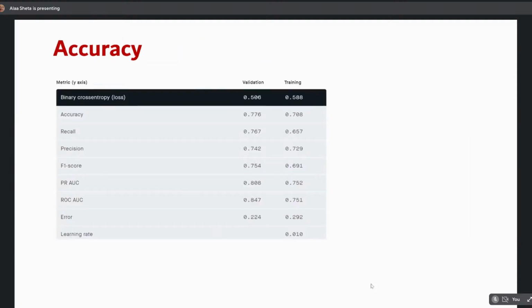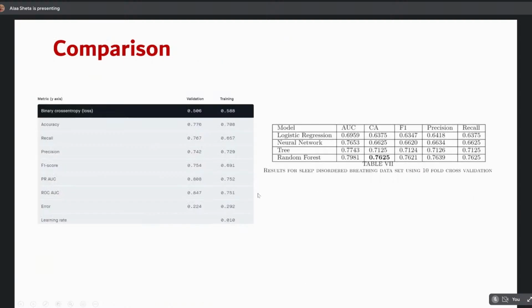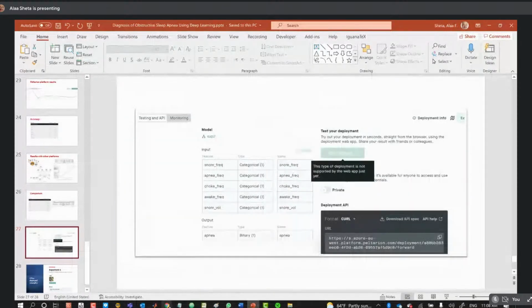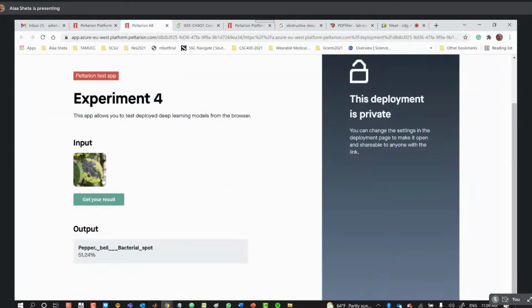The accuracy was about 77%, which in our field is acceptable. Although I was able to use some other platforms, and I got like 0.76 accuracy. And these are the AUC curves. Here is a comparison between what I got before and what I have now with the platform. The problem is I couldn't deploy this because this type of deployment is not supported by the web application. Maybe I'm wrong, I don't know. This is what the system gives me. With these categories, you cannot deploy it on the website, although I was able to deploy other models and get some results.